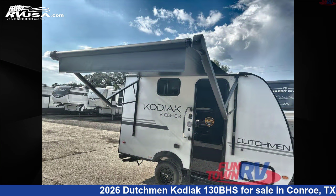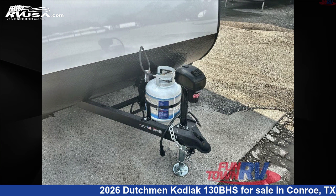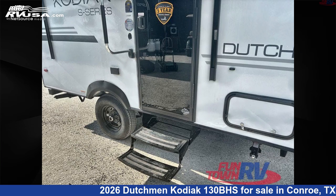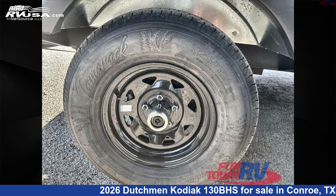This new Dutchman is 15 feet 0 inches in length and features a stone interior, sleeps 4, and 21 gallons fresh water capacity. The floor plan layout of this travel trailer features bunkhouse.